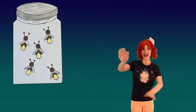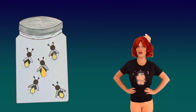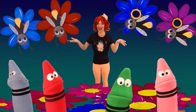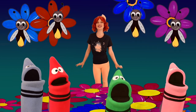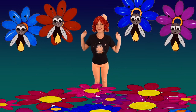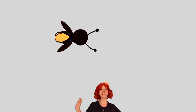If you catch a firefly in a jar, make sure to let it out. They like to fly far. Keep it for a minute to watch it glow. Then let it out and let it go, go, go. Fireflies, fireflies, fireflies. Fireflies blink yellow, that's what they do. Just remember, don't keep your fireflies for too long. They have families to go home to.